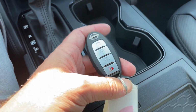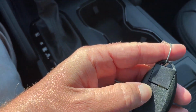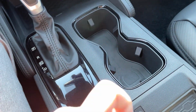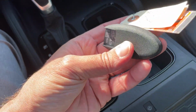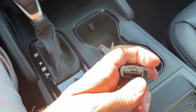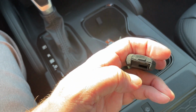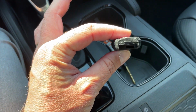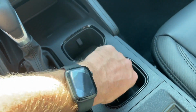To change the battery, you can have the dealership do it, or you could do it yourself. Batteries you can pick up at Walmart, Canadian Tire, any big box store, or any of your drug stores are going to have them. Pop the key out, get something small like a little flathead in one of those 2 little areas, give it a twist, and this will pop open. The battery inside looks like a watch battery, just a little bit bigger, and the number on the battery is your battery size.